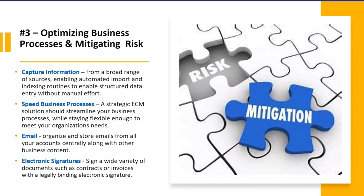And what's going to happen is it's going to speed up your business process. You're going to streamline things. So everybody's a little more flexible when you're using that software solution to meet your needs.